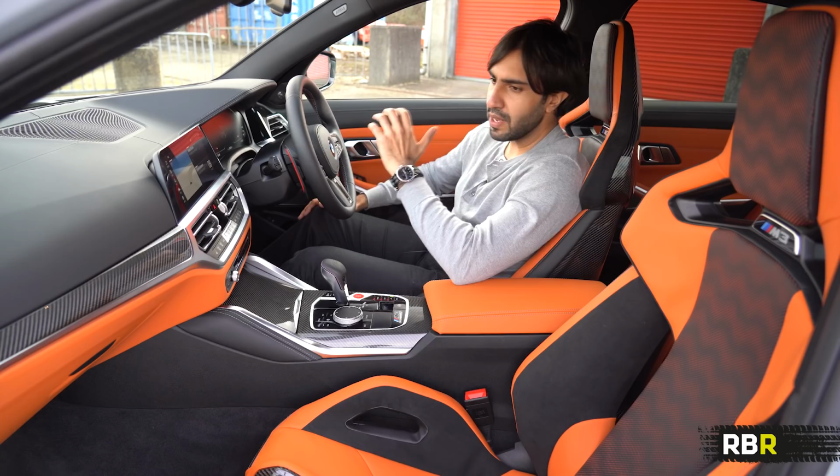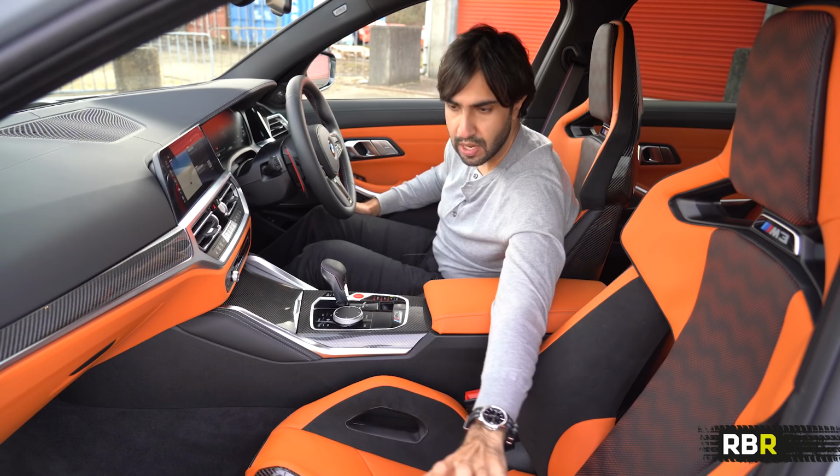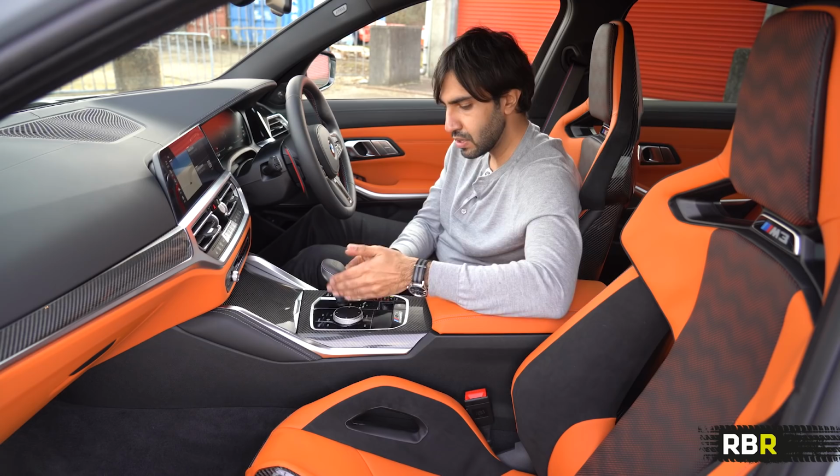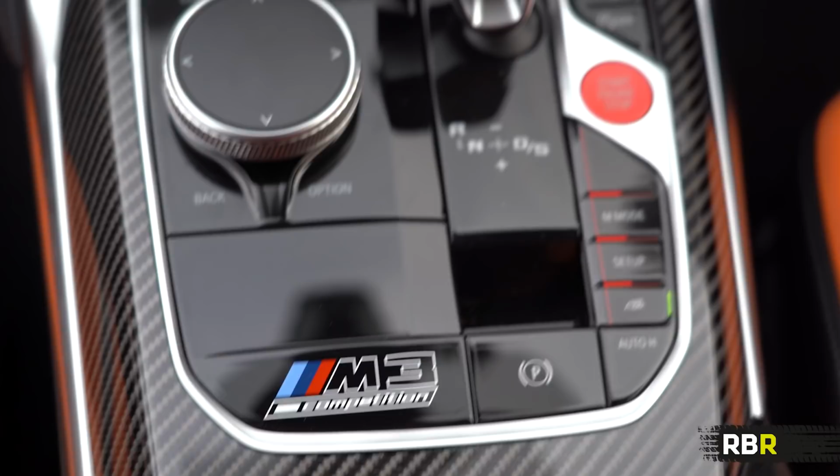Apart from that, what else makes it stand out? Well, the color scheme, of course, when you've got the full merino leather in dual tone, brings out the best in any interior, but particularly for one in the M series. Then you've got carbon fiber everywhere. The drive unit is fantastic. The stick here, unique for M3 and M4. It looks really good. It feels great. It's all metal and leather, with the typical M piping on top as well.